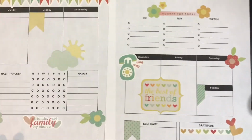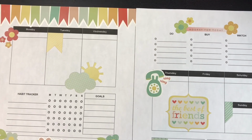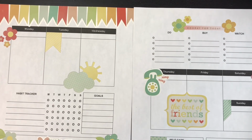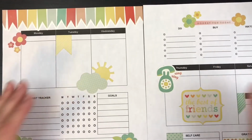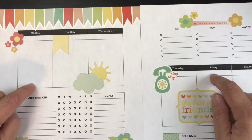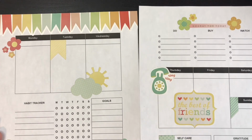All right, beauties, I will add my little to-do stickers here and there, but other than that, this is the layout, and you can win all the stickers that I used to make this. You can get the planner printable for free. You can do this exact same layout if you'd like.